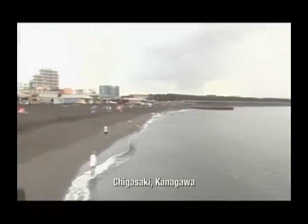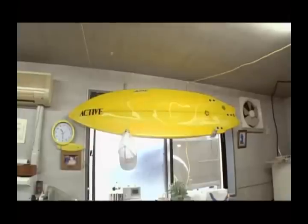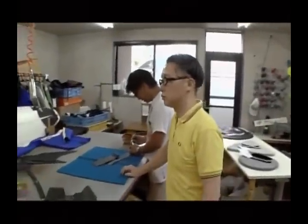At the wetsuit factory, located near a beach, the newly developed material gets sewn together. Teruaki Kanai, who has been making wetsuits for 30 years, first met Sato 3 years ago. There was no factory that would make bags in wetsuit material. I kept searching on the net, and eventually I found this factory.